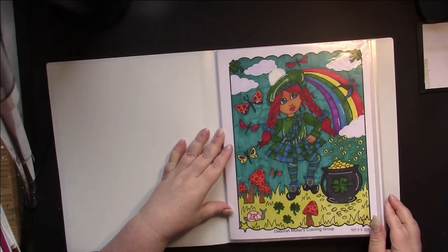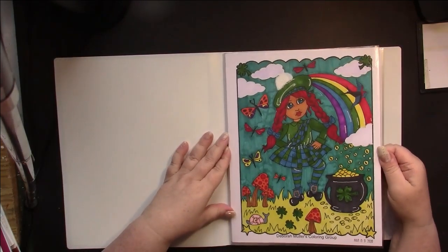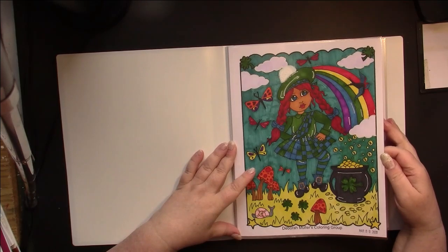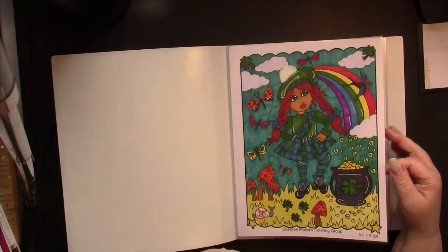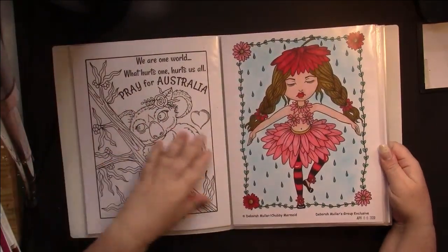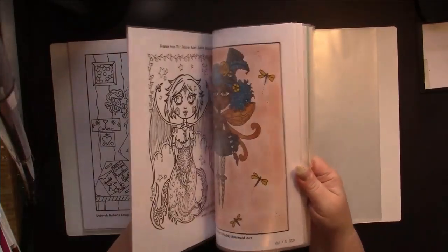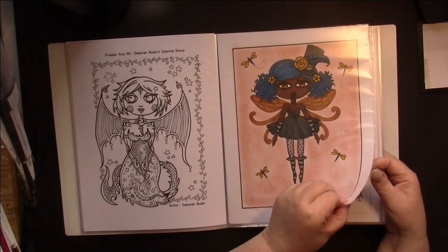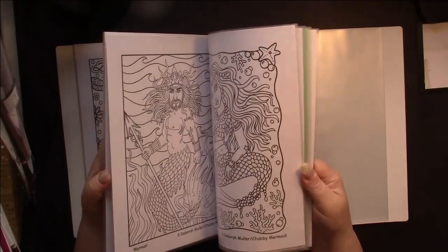So this is my Deborah Muller handout, not handout, geez, what am I in grade 3? PDFs that she gives to the group. So I've been through the archives and been printing stuff up and been playing with her pages as she gives them out. So this was St. Patrick's Day. That was April's exclusive for the month. That was just a picture she gave us in March. She gave us a few. Like most months she gives us more than one.